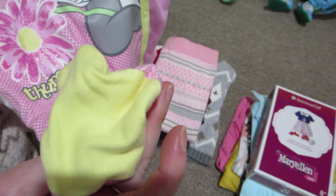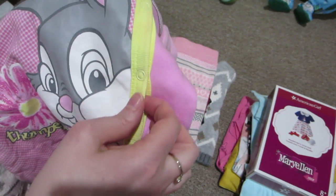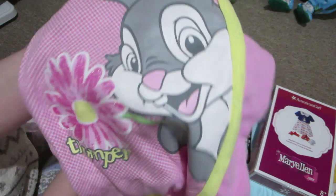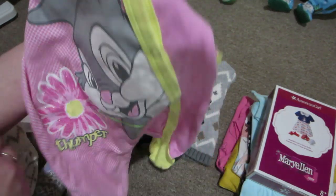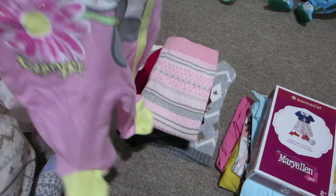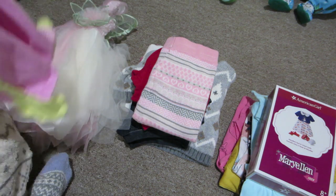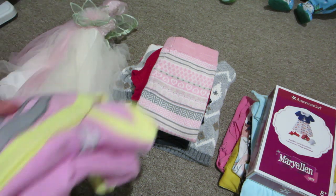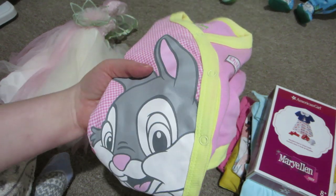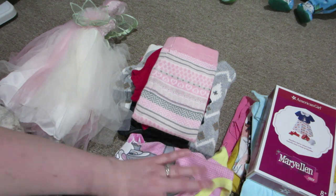It's pink with yellow feet, and yellow ribbing where the snaps are. And then it's got this cute picture of Thumper with a flower and it says Thumper. This is Disney Baby size newborn, but it looks big. I'm kind of hoping it will fit Maisie because I think it's going to be too big on my newborn babies, so hopefully it fits her, because otherwise I'm not sure what I'll do with that, because it's so cute.